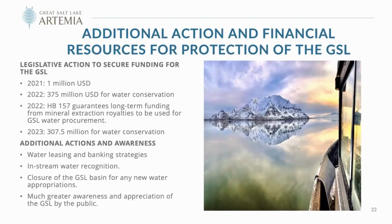So we have an example here, 2021, not a lot, $1 million put in. 1 year later, $375 million dedicated water conservation. Then this House Bill 157, it's a very good one. It guarantees that royalties from some of the lake's mineral extractions are going to support water in the lake. And then another $307 million for water conservation. And this is just a short list. There's a much larger list of House bills that have been passed.